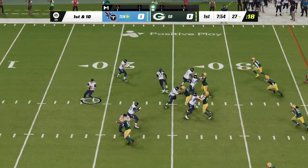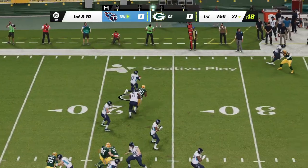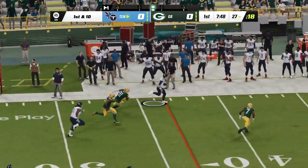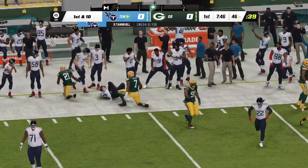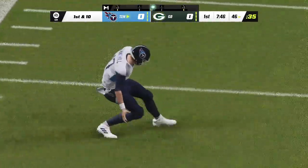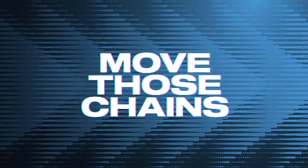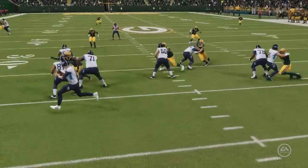Now a play fake, and it's Tannehill. Now he'll escape to his left. They find some open field here. And he'll be out of bounds, but able to get it up past the 45. The coverage may be too good that time as he breaks away for 19 with his legs and a first down. Give him a little extra credit there.